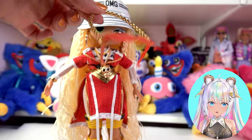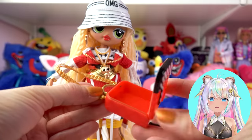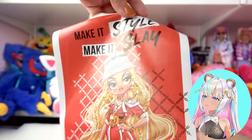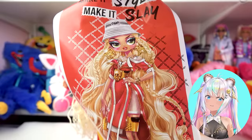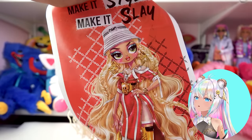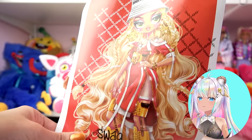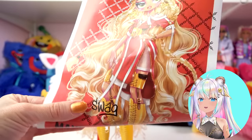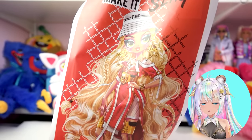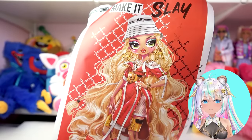She comes with sunglasses, this giant gold chain handbag that really opens, and she comes with an art poster of herself, which I'm so happy about because this artwork is so good. This is beautiful artwork. Most of these fashion dolls, the artwork on the box, I cut out and save because they're so incredible. A lot of the Monster High dolls have beautiful artwork. So I'm really happy they included this little mini poster.